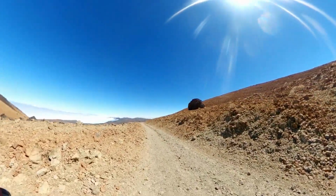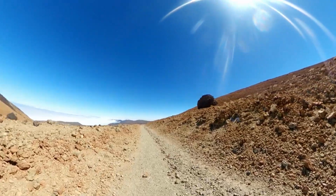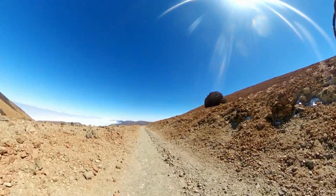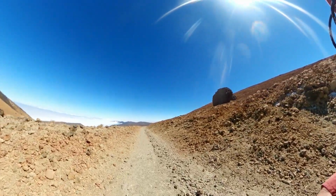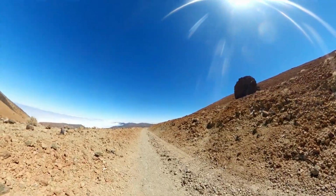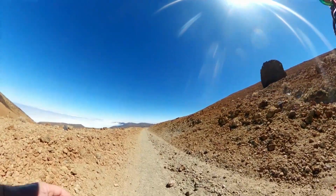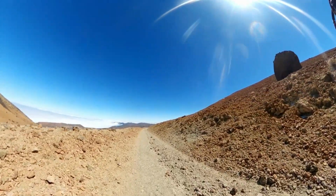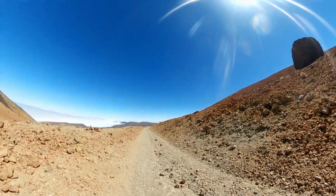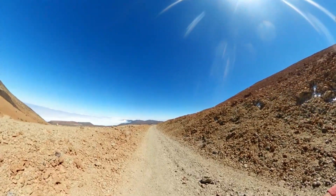We're on the way down now, and it's still pretty breezy, but it's nothing like it was right at the top when we were having lunch. So if the commentary doesn't come out from there, there'll be captions, but otherwise the wind has not died down at all, but it's dropped quite a lot just off the summit.